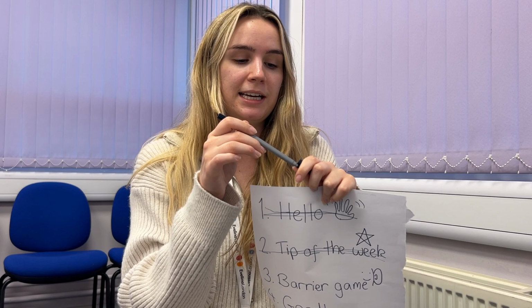Now it's time for our activity, which is our barrier game. So, have you got your coloured pens and paper ready? Let's give it a go. So, today's activity is called barrier games. Barrier games can be played with an individual or in a group. So the idea is that the adult has a drawing in front of them which the child or children cannot see.